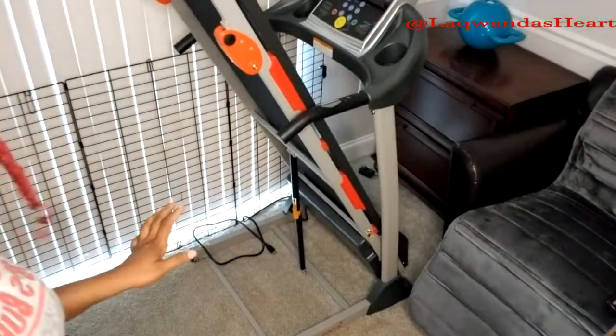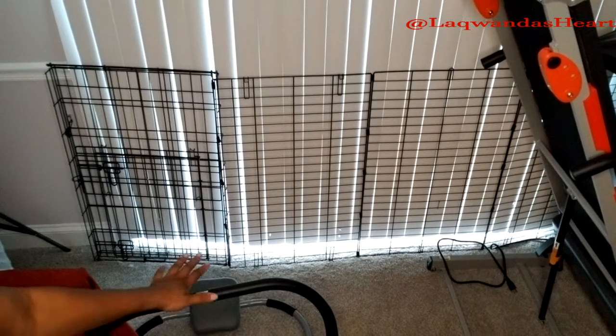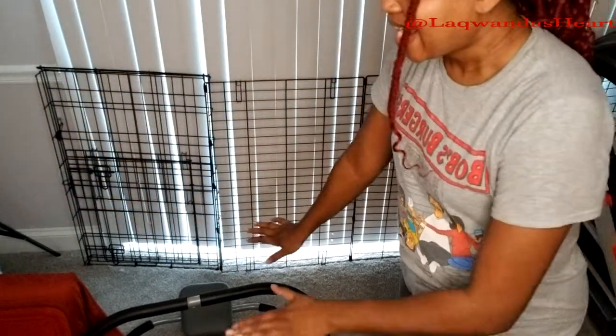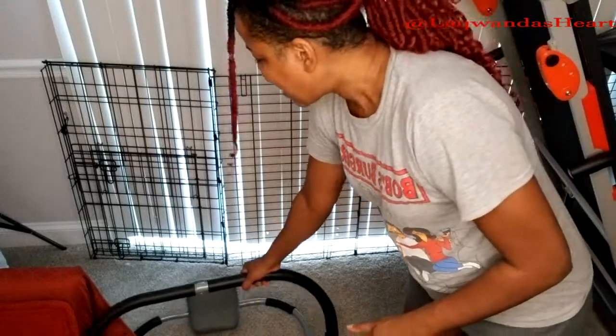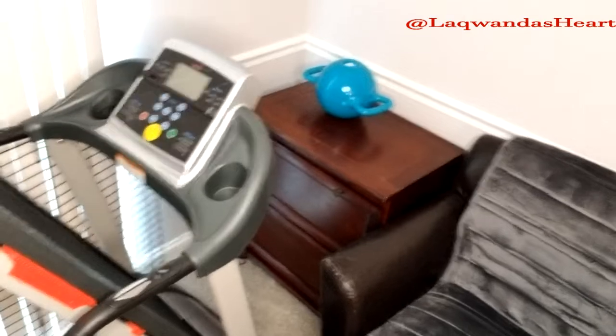Before we go over there, I want to show you that I have this space here on the ground that does double duty. On this side is a photography studio, and when that's not in use, I can have the usage of this floor, and I have an ab roller here, but I don't store the ab roller there. I actually store it over here. So let's go over here.